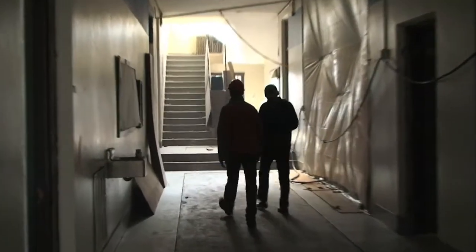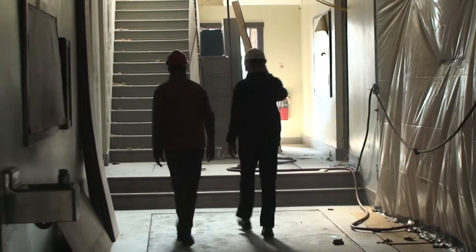Each building you work on is unique. Each one, there's no cookie cutter to it. It's more complicated than a Swiss watch.